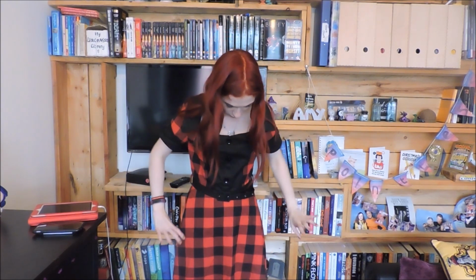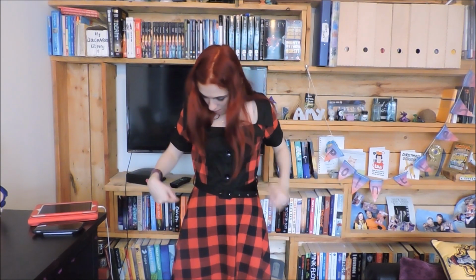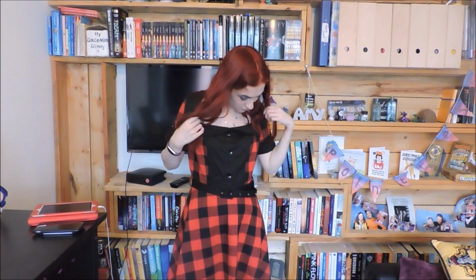The fabric of the skirt here is the same fabric as the other skirt, the sort of tea towel-y almost fabric, which is not good. Again, it doesn't flare out as much as it should do. Yeah, I don't like this at all. It is not good.